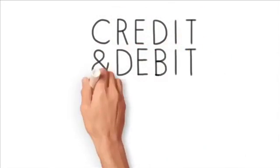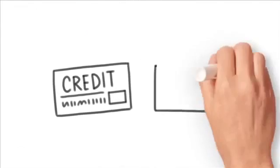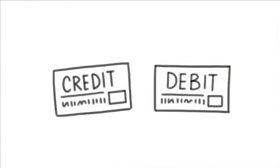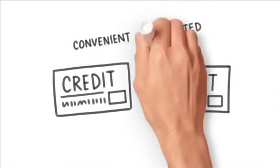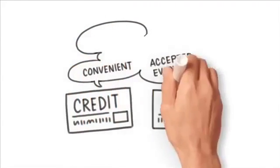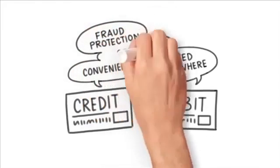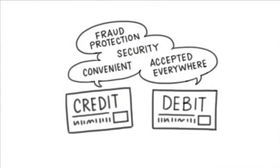Credit and debit, two very different cards. All right, so let's talk about credit and debit cards. Both are used in place of cash to pay for things you buy. Both are convenient and accepted almost everywhere. Both are made of plastic and probably in your wallet right now. And both offer some kinds of fraud protection and security, especially when compared to cash, right?